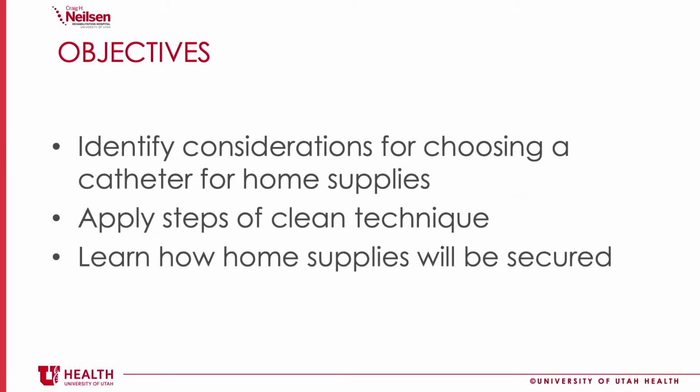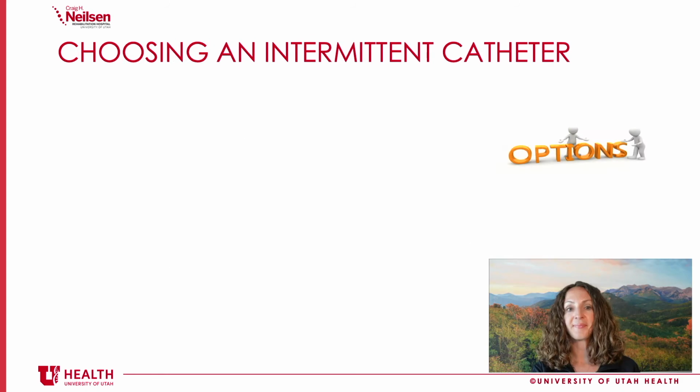Here are the objectives that we'll talk about today. We'll talk about all the different things to consider when choosing a catheter for home supplies. We'll talk about the steps of clean technique, and we'll learn about how supplies will be obtained for home.